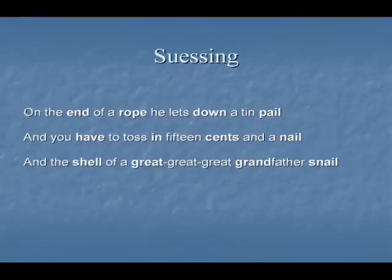Another writing technique everyone associates with Dr. Seuss is the use of meter. On the end of a rope he lets down a tin pail, and you have to toss in 15 cents and a nail, and the shell of a great-great-great-grandfather snail. When words generate their own beat, they very often become more appealing. The right brain quickly latches onto them and pays attention.